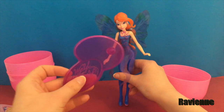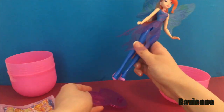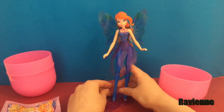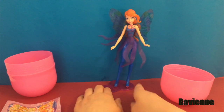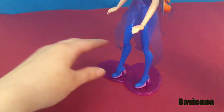Her stand is basically two oval circles joined together with a small hole for her heel. Once the heel is inserted, the figurine should technically stand, but my one is kind of wobbly. I'm just gonna have to get her to lean on the wall. Let's start off with her boots.